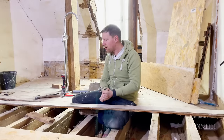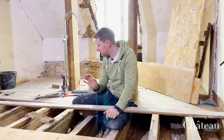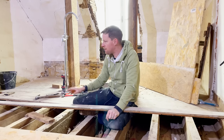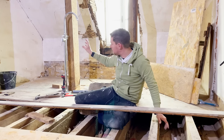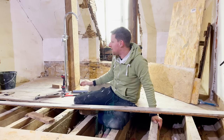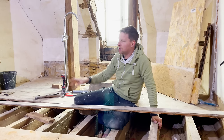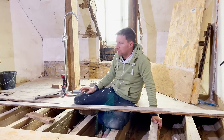So now we've got all of the plumbing sorted up here on the third floor bathroom, I can start looking at getting the flooring back down. So everything's all plumbed in as much as we can. So the taps for the bath, we've got the freestanding taps there now, which are looking lovely. We've got all of the feeds up to where the sink's going to be, and the shower unit and the toilet.